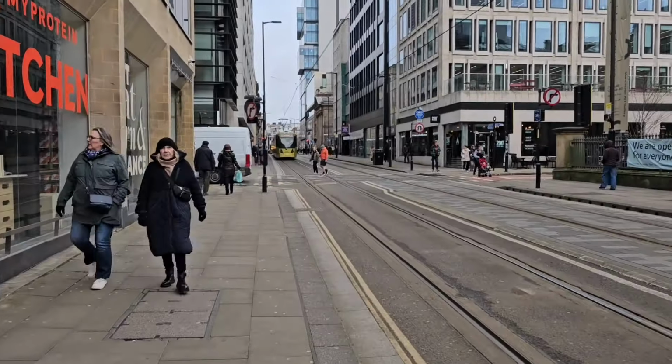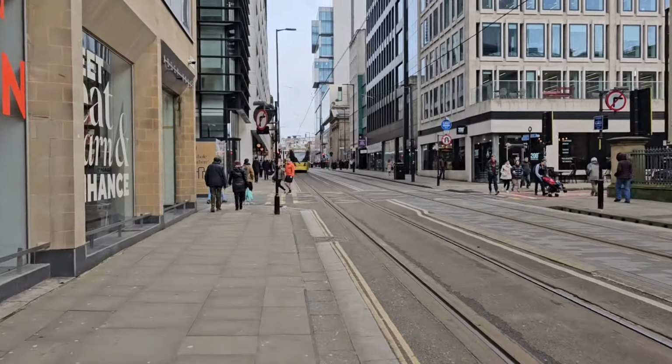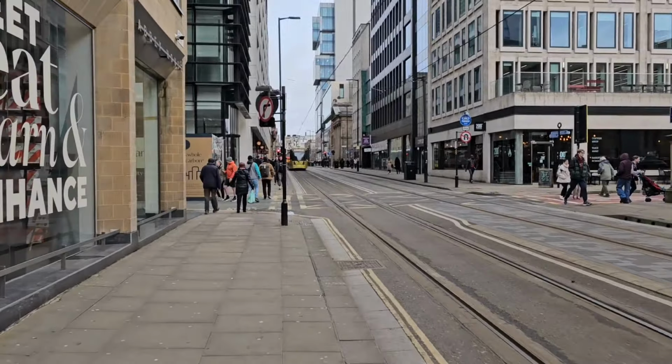The tram system in Manchester is actually very good, especially for someone like me who lives in the city center and doesn't have a British driver's license. I use them all the time, and they're usually pretty reliable. We're about 1 block from our destination, and I'm super excited, y'all. All right, we're almost there.